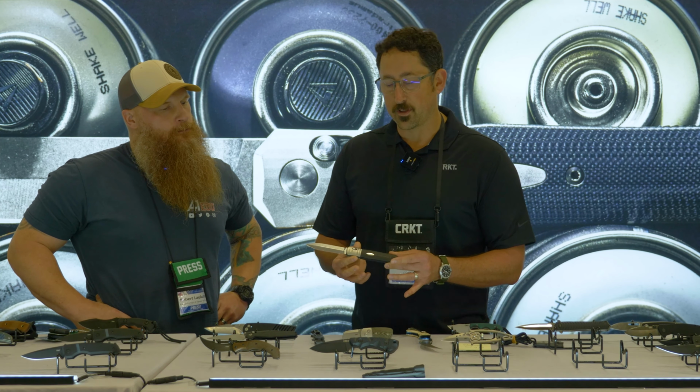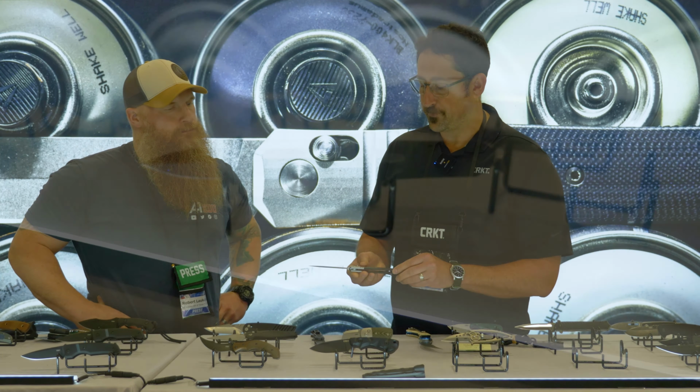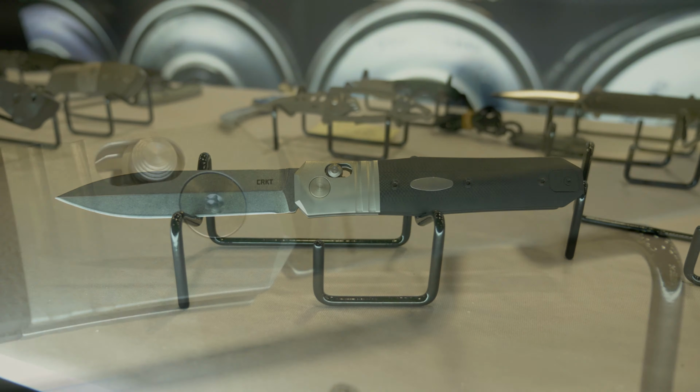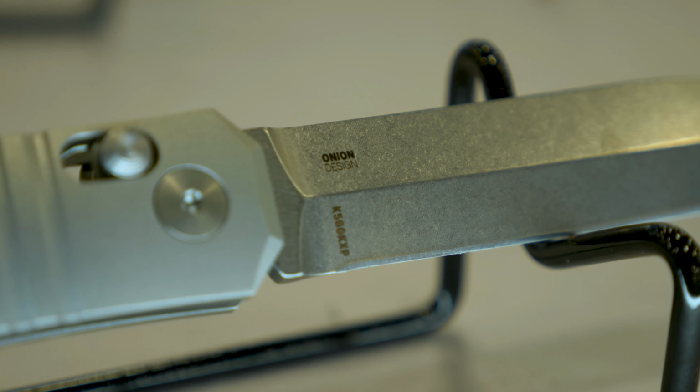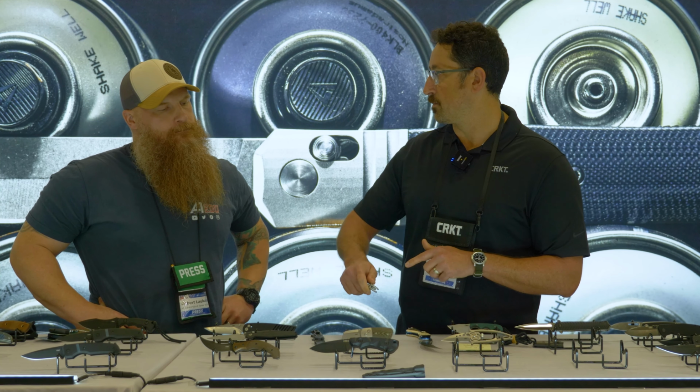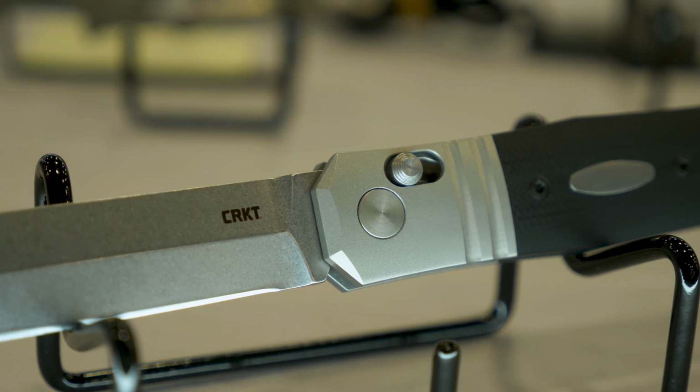And then another example of our USA made, this is called the Redemption. This is designed by Ken Onion, a pretty well-known custom knife maker. Yes, sir. What we have here is a fairly high-end blade steel called MagnaCut. We've got a G10 handle, and then just a simple crossbar lock that you can easily deploy the knife. Kind of looks like an old school gambler's dagger, kind of a boot dagger vibe.